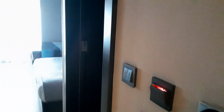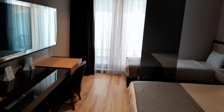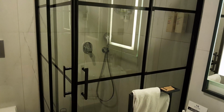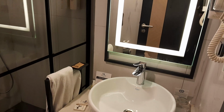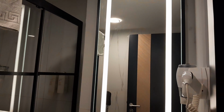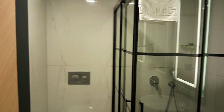That's a welcome greeting as you come in. Key card goes in. Of course, light comes on. Welcome, this is our room for 4 nights. Maybe we start with the bathroom arrangement. You have your standard shower, toilet, hand basin, beautiful mirror, almost full length, all the way to the top for the 6-footers among us. So that's the bathroom arrangement.